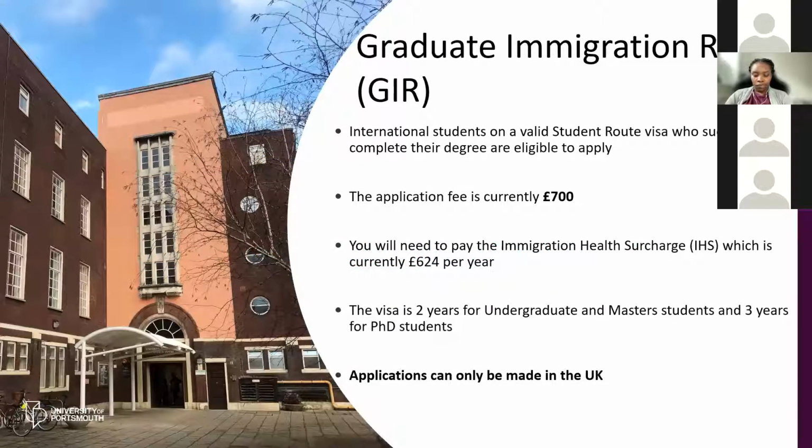So next, I will talk about the graduate immigration route. And this is a visa for international students who've got a valid student route visa and who successfully complete their degree. The application fee is currently £700, and obviously that is subject to change. And again, usually we'll find out if those kind of fees update in the spring.